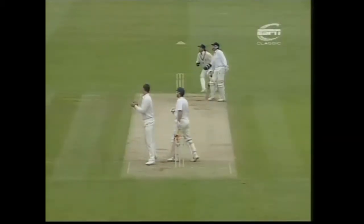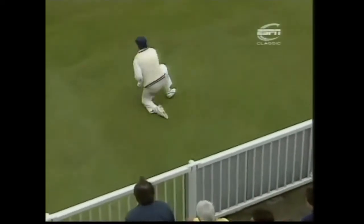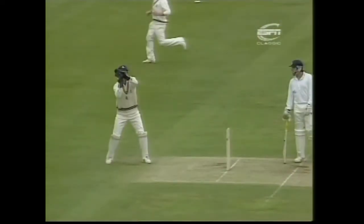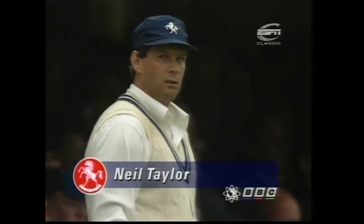Great piece of cricket. Well, I think everything that's good about one-day cricket there. Half volley, beautiful shot, really middle, and a fine piece of fielding, beautiful return. That's Neil Taylor. And this has been one of the strengths of Kent's cricket this season. Their out cricket, their bowling is tight. Their fielding always good and often brilliant.